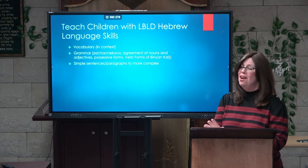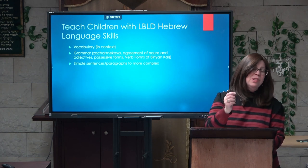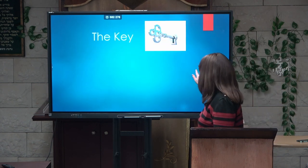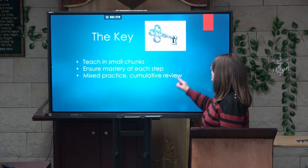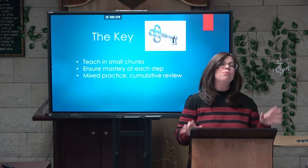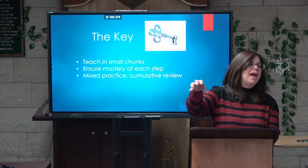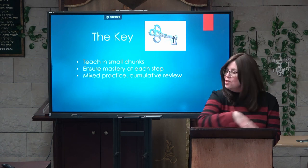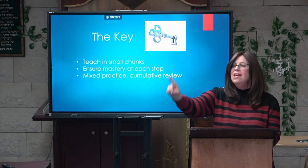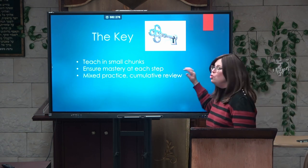They could do this. Our kids are overwhelmed by the pace and the volume of what they're exposed to in the classes. But if we could cut that down, start even in small amounts, here's the key: teach in small chunks. Make sure that they master each step. If he can only do three new milim, great, do three new milim this week. Next week, add three more when he's ready for that. Teach those six together, and make sure you're doing everything in context. He's using it, he's sitting in the psukim, you're using it in sentences. Do mixed practice, do cumulative review.